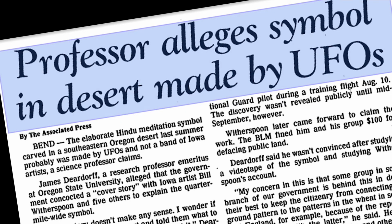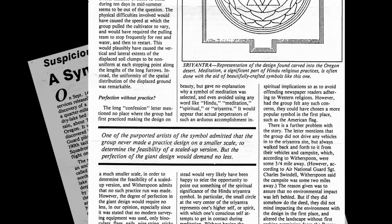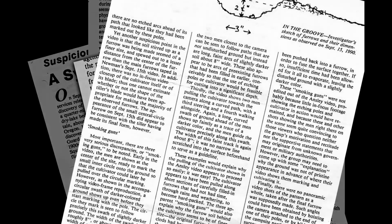And then I started getting calls from some reporters and from a professor out of Oregon. James Deardorff, a retired professor of meteorology from Oregon State University, was convinced it was a government cover-up of an extraterrestrial event. The professor wrote a 16-page article that was published in the California UFO magazine, explaining in great detail why he was sure that Witherspoon and his friends could not have made the design. He talked to me on the phone and ended the conversation by saying, well, I don't believe you, and this was a government cover-up. Because it was so big and so precise, it suggested something that was non-human, alien. And so people didn't want to let go.